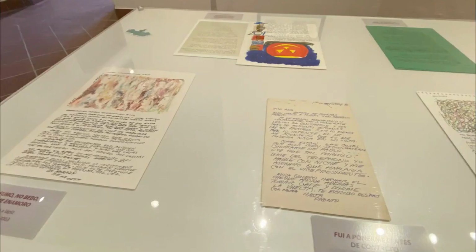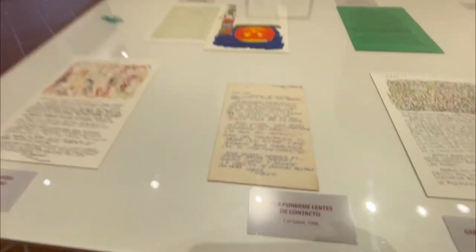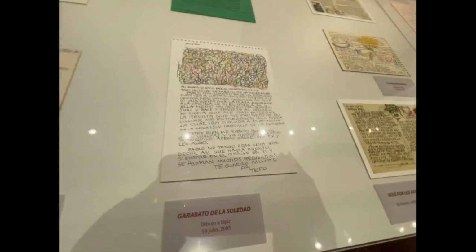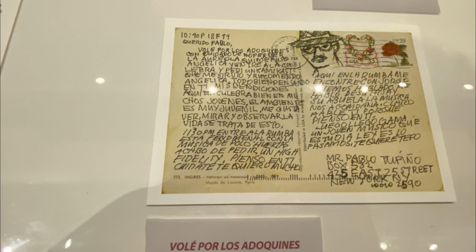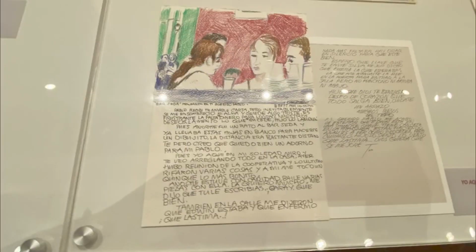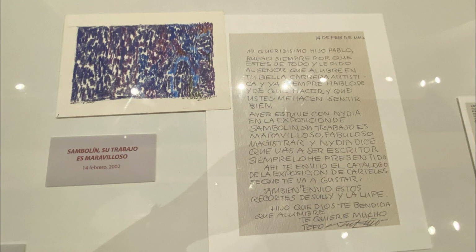The next exhibition that we saw is entitled The Letters. The centenary of the birth of Rafael Tofinho is celebrated by the Museo de las Américas with the presentation of letters that he sent to his son Pablo. The letters and postcards selected for this exhibition total 30 that Tofinho addressed his youngest son, Pablo, over the course of 20 years. The artist was 56 years old when his youngest son was born.